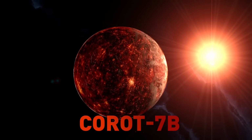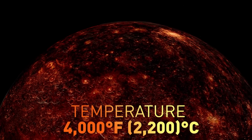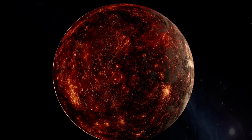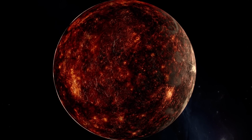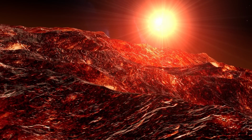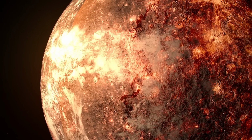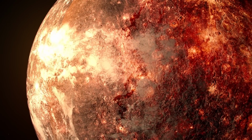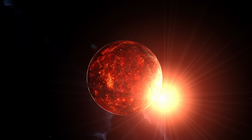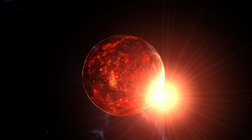Carat 7b is another oven-like world. Its day-to-day temperature is over 4,000 degrees. Combined with the rocky surface, it presents an infernal landscape. The rocks on the ground bubble and boil, evaporating in the atmosphere, where they cool down and eventually fall back on the surface in a brimstone rain. The saddest thing about Carat 7b is that it might have once been a gas giant whose atmosphere melted away from the heat, leaving only the scorched core.